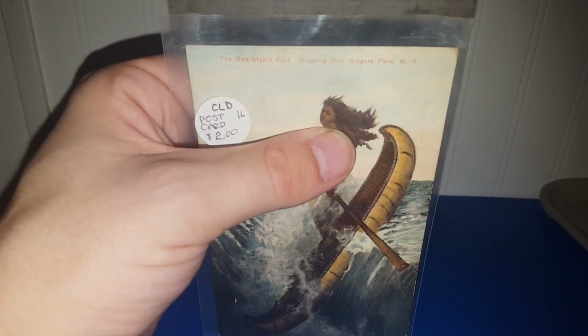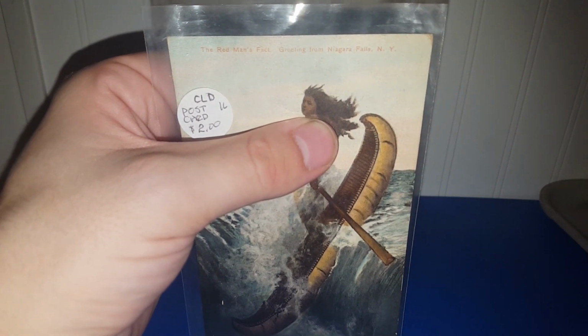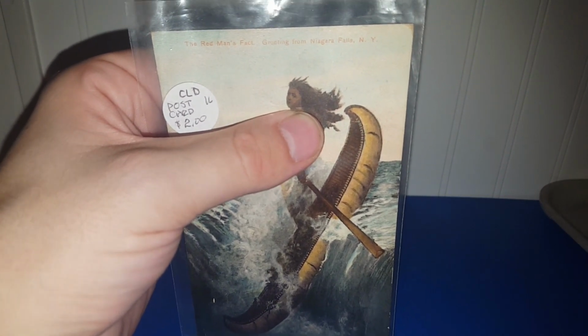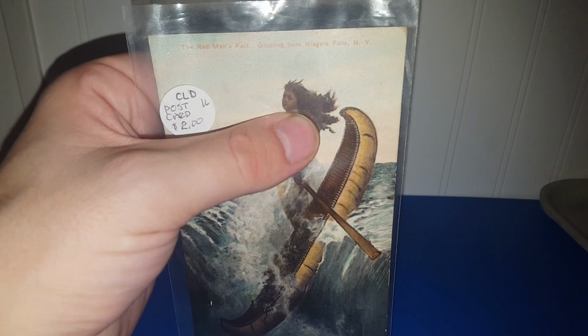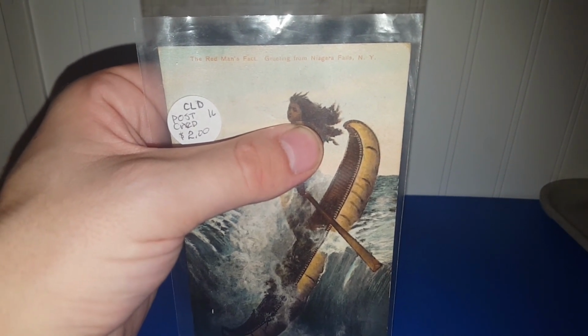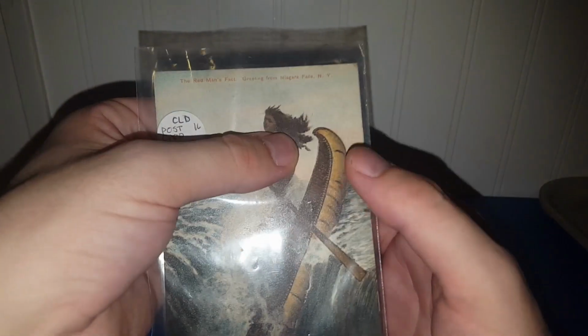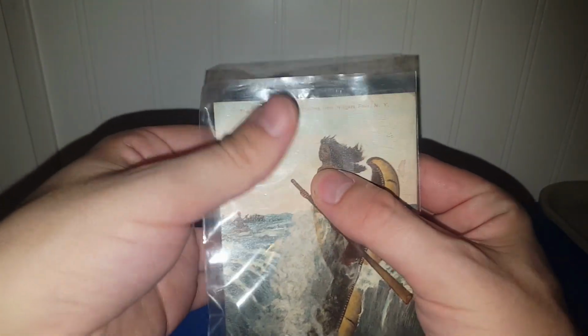Well, that's kind of how I feel about something like this. This is very neat, and I can appreciate it for its age, and I do like it. Some of this Victorian stuff I do like because I can appreciate it for its age, and it really just kind of appeals to the time period. But this is just a very cool piece, and I think it is worth what I paid, $2. And if I had to guess the age, probably 1910s, maybe early 20s.